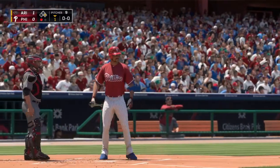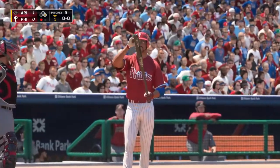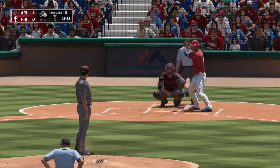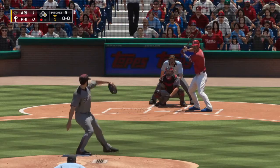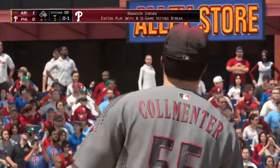Brandon Jordan will get his first opportunity here, currently leading the league in 2 of the 3 Triple Crown categories. What a great season, but in order to win the Triple Crown, he's going to need some help from his teammates getting on base. He's in the top 5 in RBIs, but not leading that category. First pitch on its way. And he catches the inside corner for a called strike. 0-1.